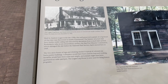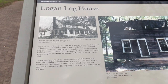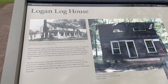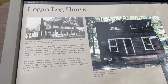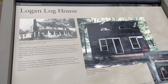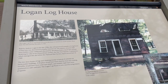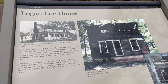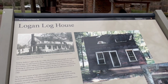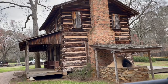It says built by Andrew Logan in the 1700s. This well-preserved example of a log house of that time was discovered in nearby Greenwood. This historical structure had been hidden under siding and obscured by alterations from a much later period. Realizing its value as an extraordinary artifact, the Star Fort Historical Commission managed the site before the National Park Service had it moved here in 1968. So it's not original, it's not a replica. It looks like the brick has been rebuilt.